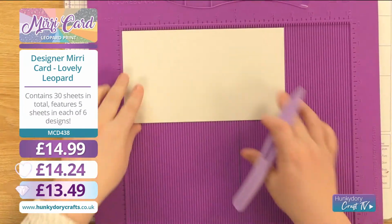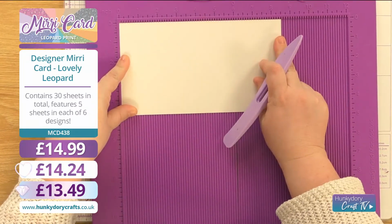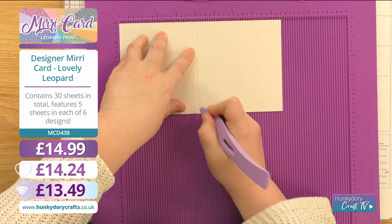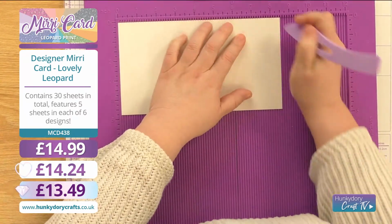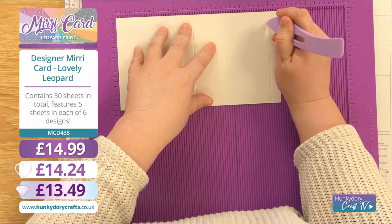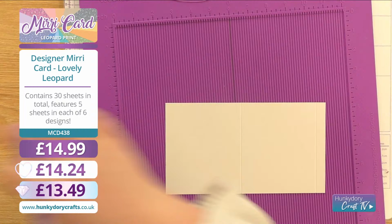Absolutely. So we are going to take our cardstock and have the 8.5 inches running across the top. We're going to score at 4 inches and at 8 inches. That gives us two 4-inch panels and then half an inch at the end. Then we are going to turn it round.